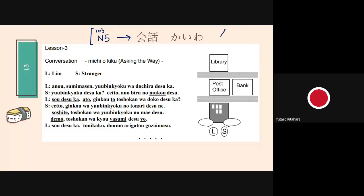Just randomly asking, those who know, how do you read this? Kaisha. Okay, kaisha is kaisha. What does kaisha mean? Company. Company, very good. Have I also told you if you swap these two words, it becomes shakai? Shakai is? Society. Society, yeah, same as Chinese.